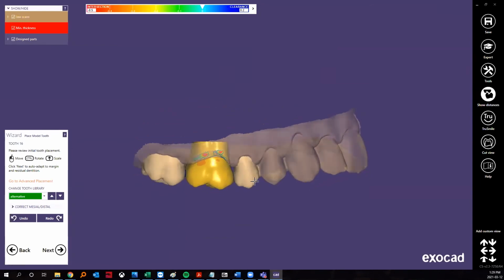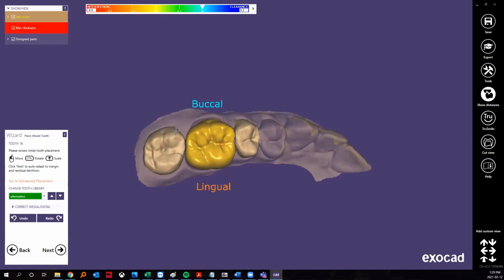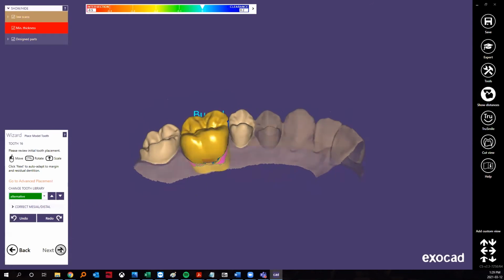So I'm gonna just look at this. I'm following this nice curve. And then if I hold control, I can rotate this. I can also scale it either just globally or bidirectionally by holding hotkeys on my keyboard. So I can scale this just to help with positioning. I can see my central dissectional groove kind of going through, following the natural dentition around me. So just like that, I'm pretty happy with this. I'm going to hit next, and you're going to see this tooth library is going to now seal to the margin.